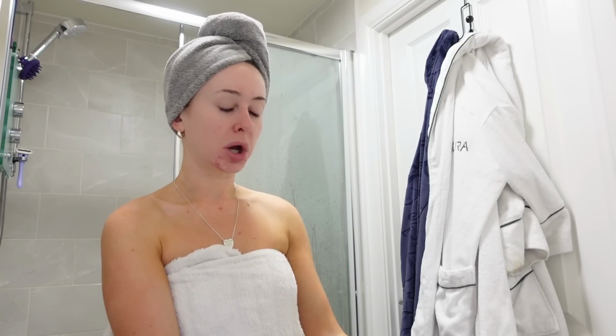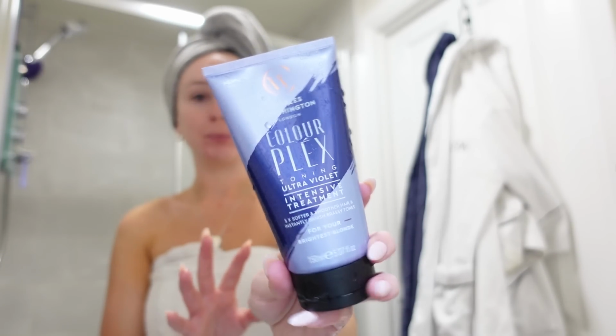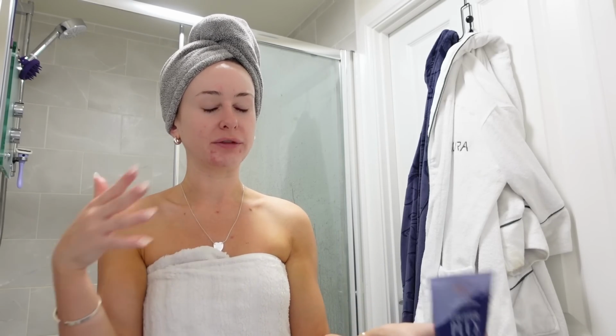And then I actually picked this one up with you last week for the wedding prep. It's the intensive purple ultraviolet toning treatment. I've only used it once, for the wedding. I'll probably only use this once every 2 washes, so like every 2-3 weeks.